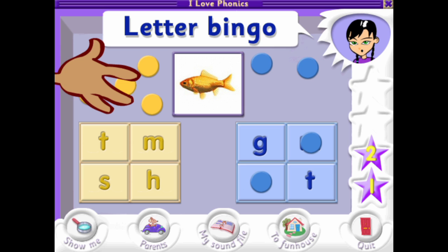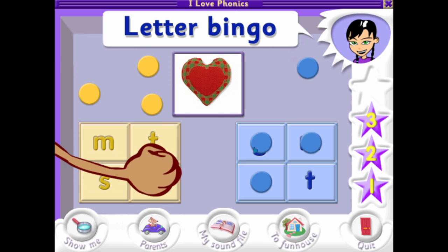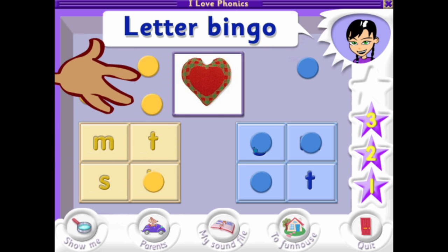Cover the letter sound on your card that comes at the beginning of the word goldfish. G. Good job! And look! A star for you! Eek! I wish you weren't so lucky. Cover the letter sound on your card that comes at the beginning of the word heart. I got it! Eek! I'm catching up to you!